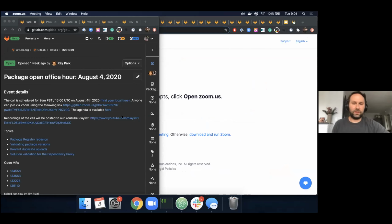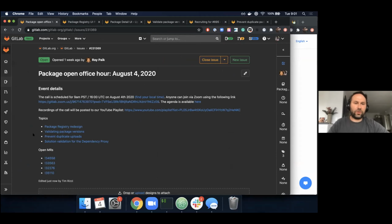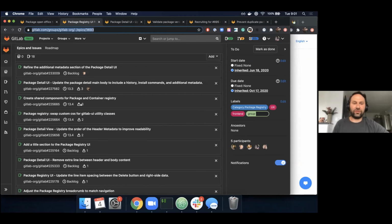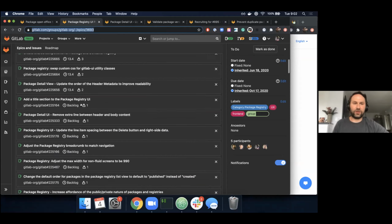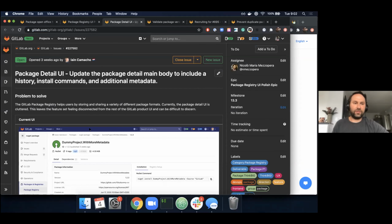I could share my screen for just a minute. I'm going to look at the issue. Okay, so a few issues that I thought were worth mentioning: from a front end perspective, we're working on, I guess redesign is a strong word, we're adding a lot of polish to the package registry UI, and we have a bunch of issues linked in this epic here. So this is a good opportunity for feedback and also for contribution because there's a bunch of issues here that can be worked on.